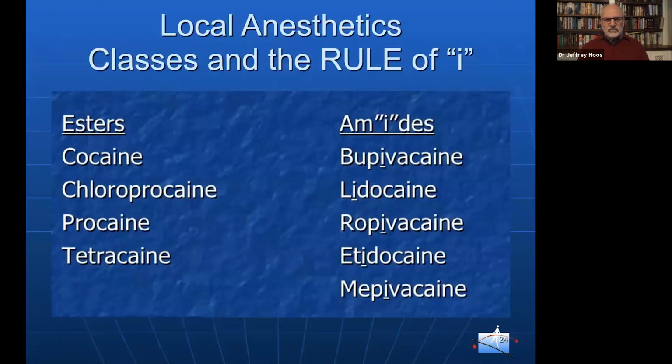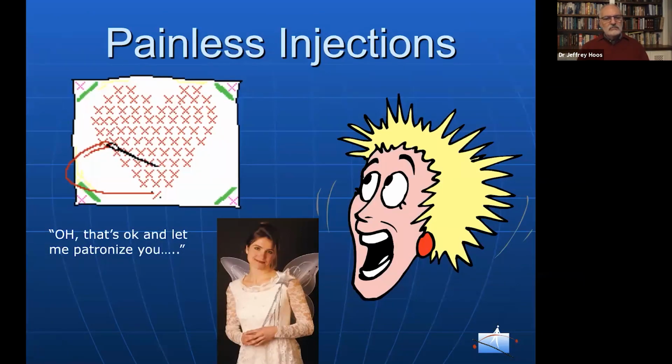And so we need to understand that I call it the rule of I's, that anesthetics come in esters and amides. And the truth of the matter is that we really only use amides. There are some people that will use procaine, or tetracaine, but the interesting thing about these anesthetics, most of us are using the ones on the right. And so we don't have to think so much about the toxic reactions of using esters. So now, let's get to painless injections.